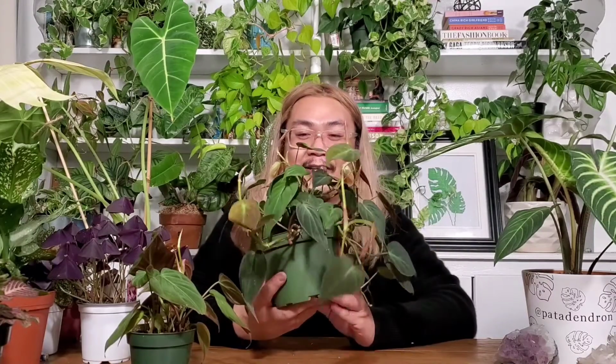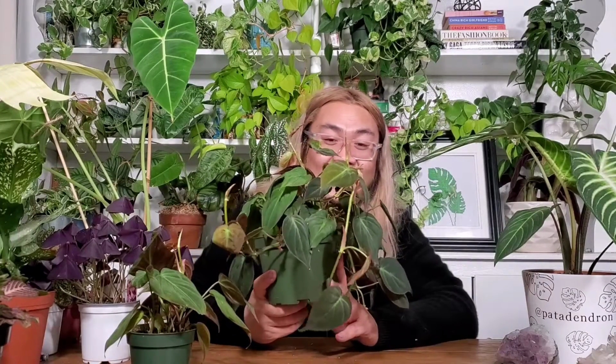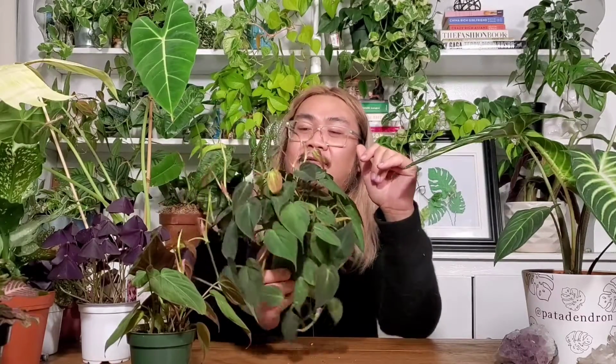So I fell in love with this, and I couldn't stop thinking about the big one that was in the shop. So I went like the week after and I had to just pull the trigger and get this 6-inch full pot of micans. I'm so excited that I did because it's so beautiful. I stare at it every day and I love these big heart-shaped leaves that are velvety. This is a beautiful plant, and this plant might be why the micans is one of my favorites right now. I'm obsessed with the Philodendron micans.